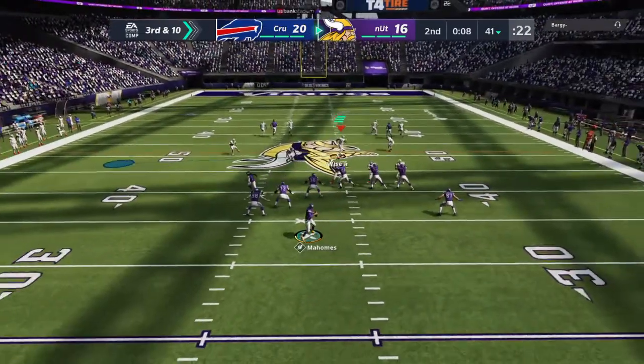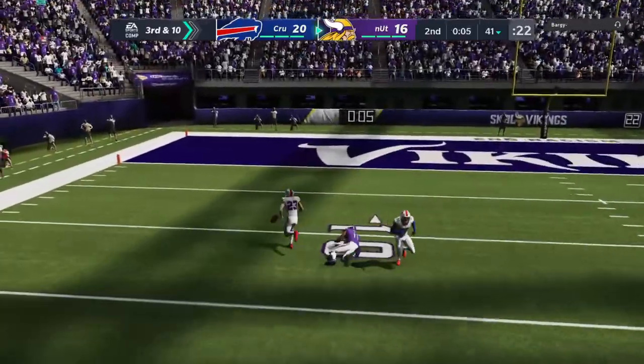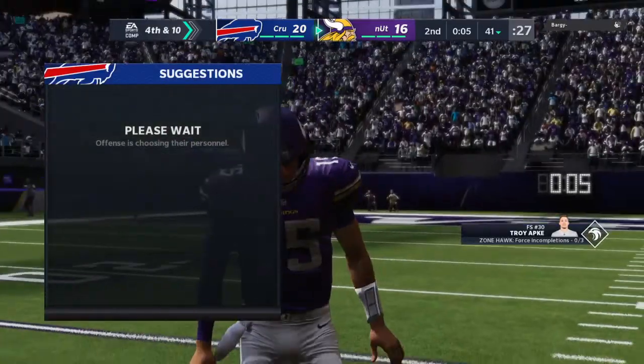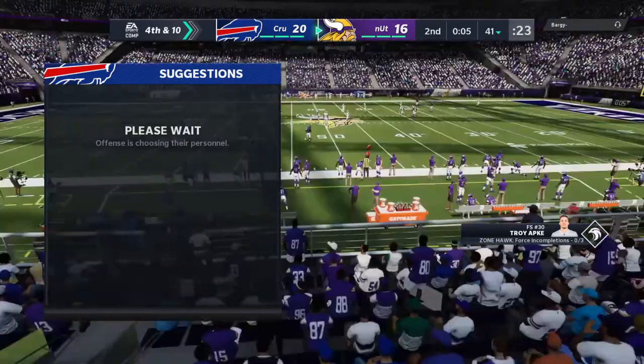They go play fake. Mahomes looking downfield for Jones. And he knocks the ball away and it falls incomplete. Julio Jones. Incomplete. He was covered by Jeff Gladney.